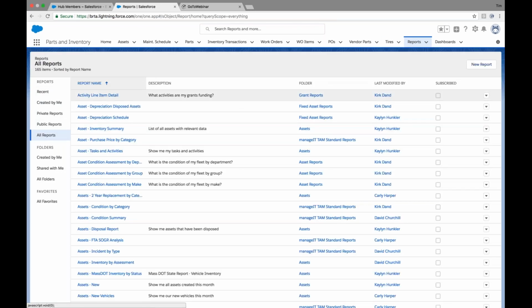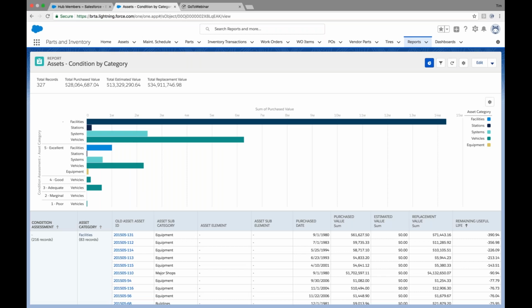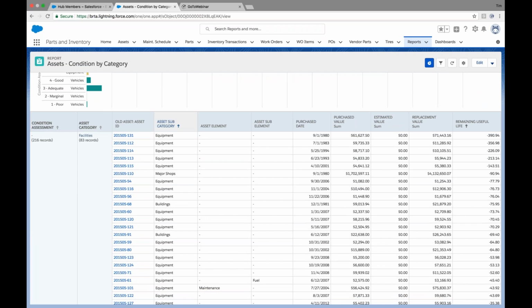Okay, now we kind of go back to our reporting tab and look at all reports. We'll start to see tons of different types of reports. So activity line item detail, depreciation reports, tasks and activities associated with that asset, condition summary, condition by category. So here's all my excellent, good, bad, and ugly, whatever it may be. But it's very easy to get this information, analyze it, and visualize it.